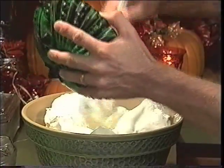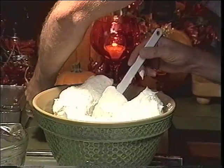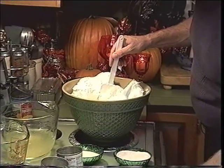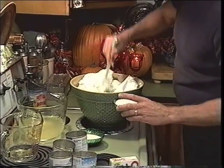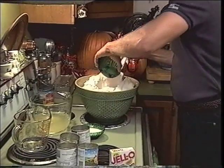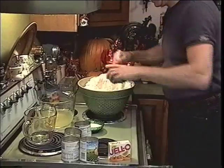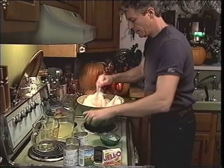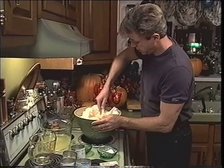Get all that out. And then the last step is taking 2 boxes of Jell-O, and this is the orange flavor. And you dump this in, and this will actually give a great flavor mixed in with the mandarin oranges. And then just dump that in, and then you stir away.